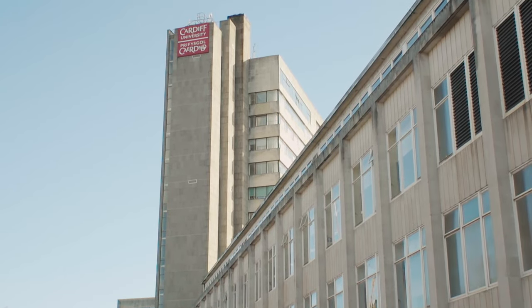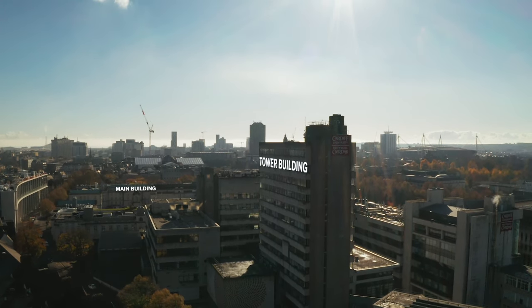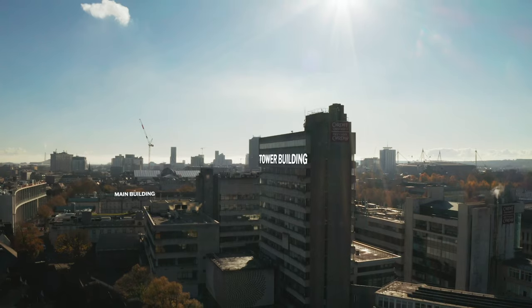The tower building you see behind me is the home of the School of Psychology, which is one of the UK's largest centres for psychology and neuroscience. The school is ranked in the top 5 in the UK and in the top 50 worldwide.